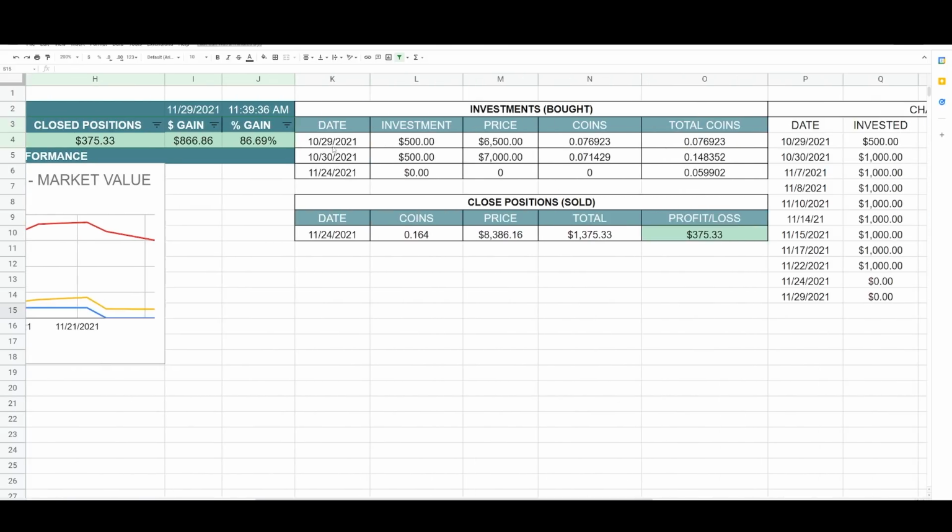And you can see here, these are my transactions. October 29th, I invested $500. On the 30th, I invested $500. And the coin was trading around 6,500 and 7,000 on these days. And on November 24th, which is 5 days ago, I sold 0.164 coins at a price of 8,386. And that paid me a total of 1,375 and gave me a profit of 375. So that's my history of what I did there.